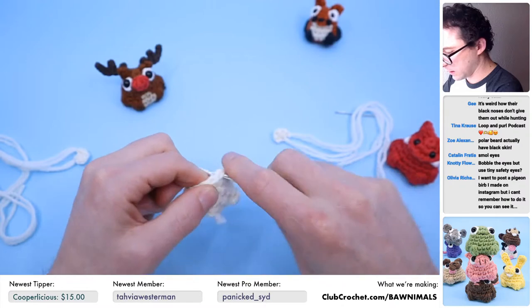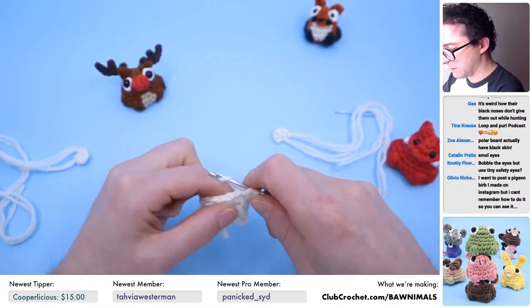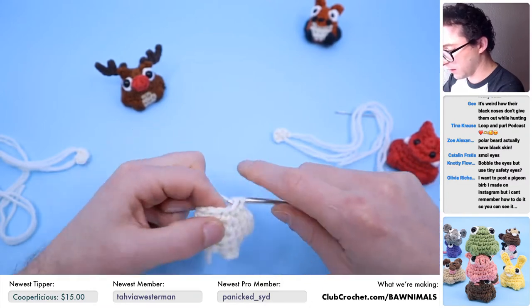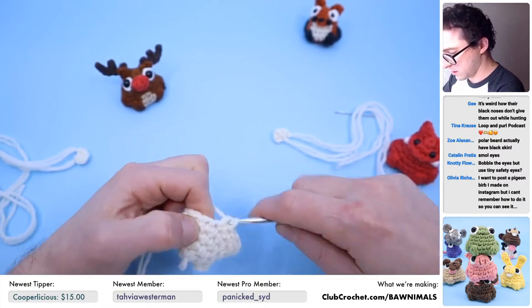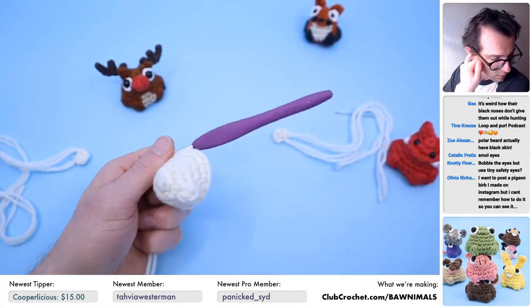Six and then an increase. So I'm basically doing the frog pattern with no bobble stitches for the eyes, making it way easier.